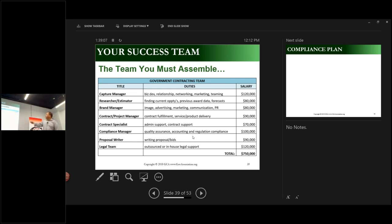But all of these people here, it comes out to $750,000. So as a small business, can you afford that? Right now, you're learning to wear all these hats, and that's what you're learning. So give yourself a raise, okay? After today, you're worth $750,000. You're doing work for $750,000 worth of people.